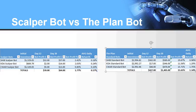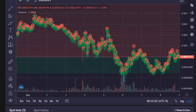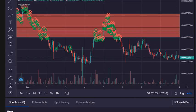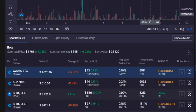As I've been talking and doing this, I was ready to pull the plug and just stop all these bots, but you know what? I'm going to give it one more shot. Not on all pairs, but I'm going to pick one of these scalper bots. I'm not sure which one, and I'm going to stop it. Not these ones, these are my standard bot settings. But let's go back to my live account, and here we go. I'm going to stop one of these and start it back up, so it'll start back where we're at right now, and we won't have this trailing down, and we'll see where it goes.